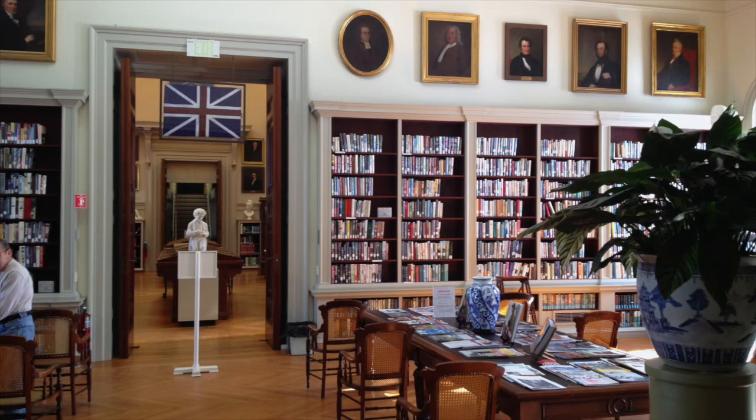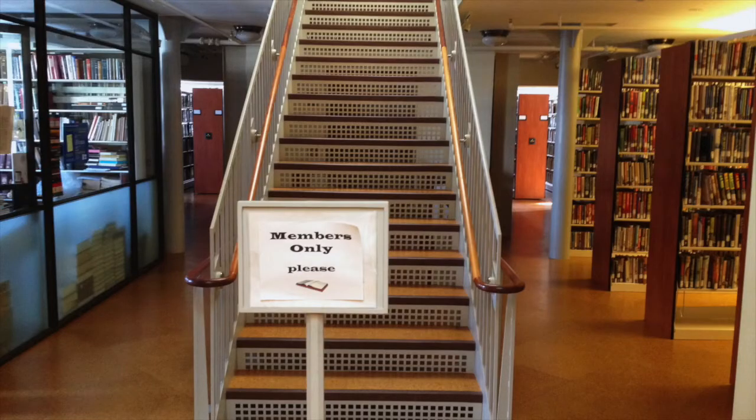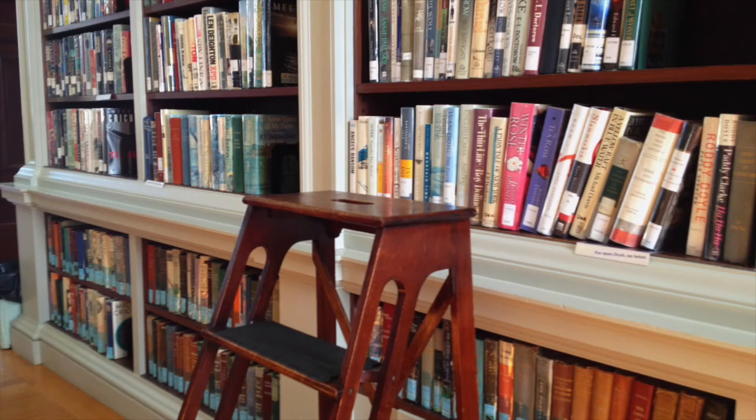And then over the years, they just built on one room and then another room and then another room along a couple axes. They now have at least four rooms built off the original building, not including the annex consisting of the Redwood Children's Library and administrative offices.